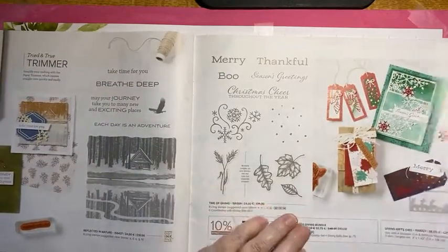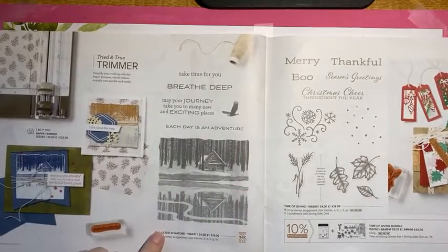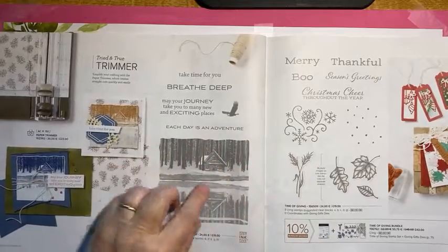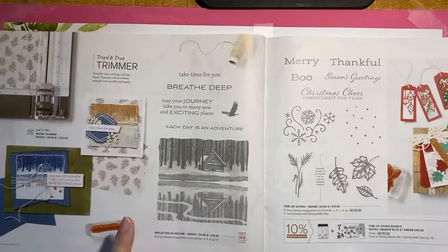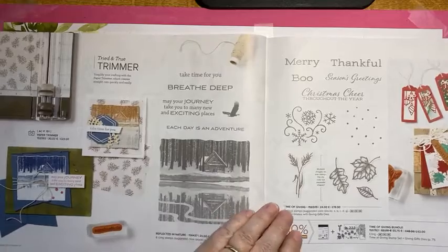This one is a one stamp, so it's a distinctive stamp because you're basically stamping that image, and then this one will look slightly more faded. 1, 2, 3, 4, 5, yeah, 6, because that's a separate stamp.